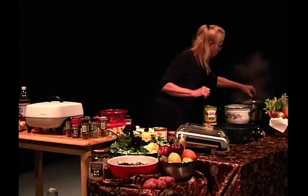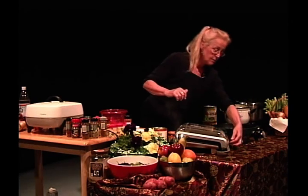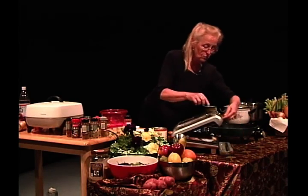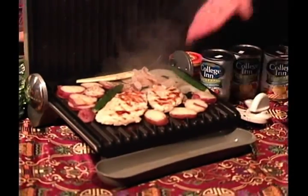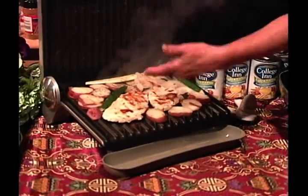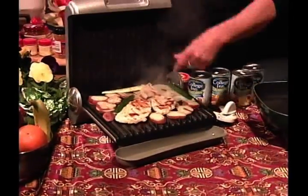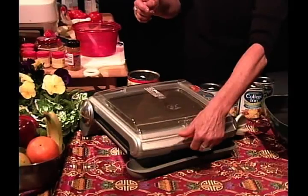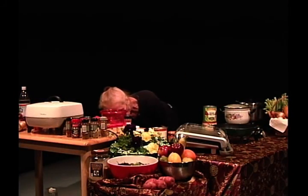Okay, the soup's looking good. The brown rice is done. And I think that we have quite a meal over here. Now this is a meal by itself. Look at this. This is a meal. You got your potatoes. You got a little bit of the vegetable. You'll have a huge salad with that. And here's the chicken. I'm going to shut this off and just let it sit there. That's a beautiful thing.